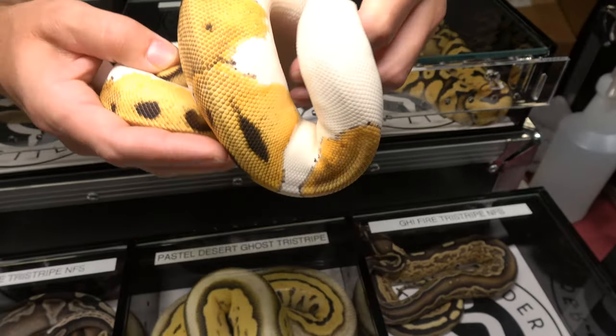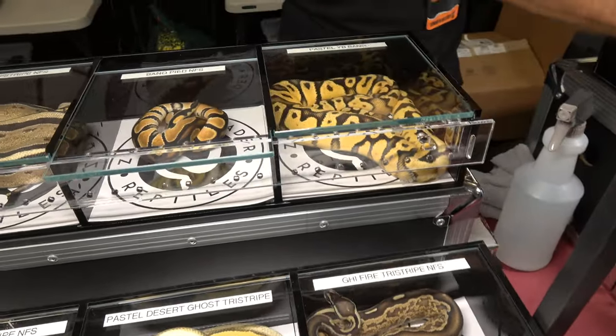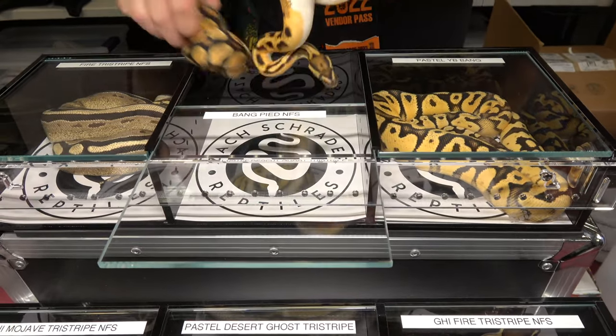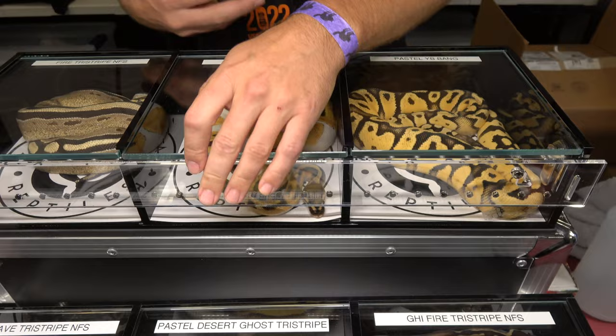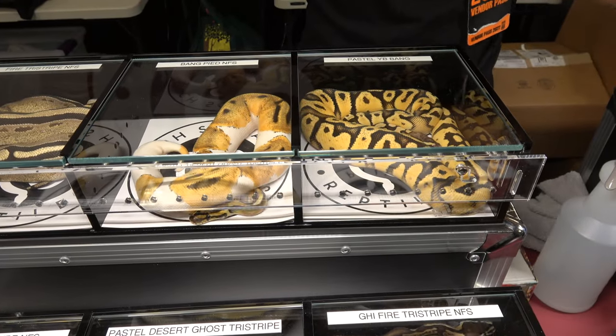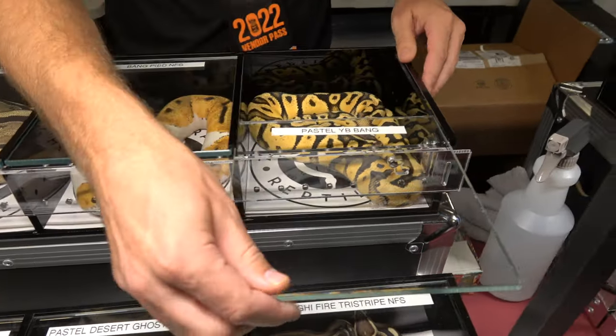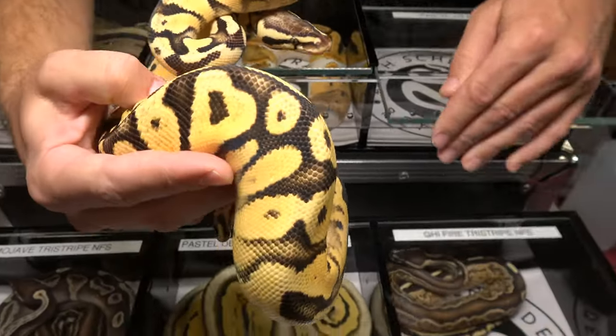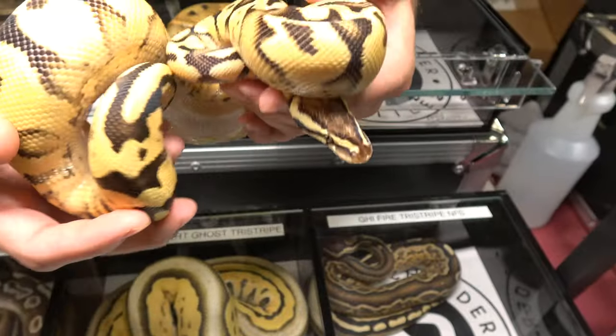Very cool. One other bang animal I can show you for reference, and it gives you an idea of the cleanliness, because that's the nicest thing about this: as they grow up, they don't tend to blush out or brown out. Here's a pastel yellow belly bang. Very clean. You can tell on the sides.